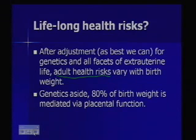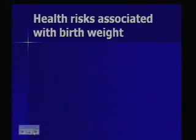And genetics aside, 80% of birth weight is mediated via placental function. Bigger people tend to have bigger babies, and the placenta is 99.9% baby tissue, so it grows proportionally to the genetic capacity of the fetus. And almost all of the 80%, 4/5 of birth weight variance, apart from your parental size, depends on how well or poorly the placenta is able to establish itself.